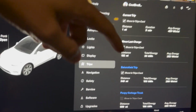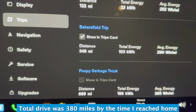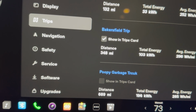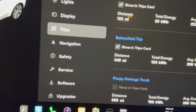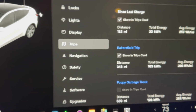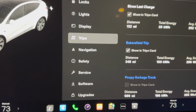Let's take a look. So this is the Bakersfield trip. I totally drove about 348 miles. Total battery use was 103 kilowatts, 296 watts per mile, which is actually pretty good, right? There were a lot of mountains and a lot of wind today, so I did lose some efficiency. Otherwise, out of the 348 miles, Autopilot drove the car probably 340 miles. I barely drove the car 7 or 8 miles.